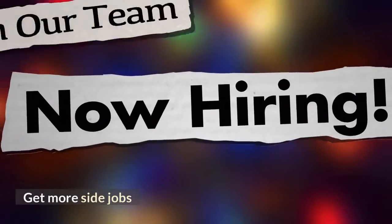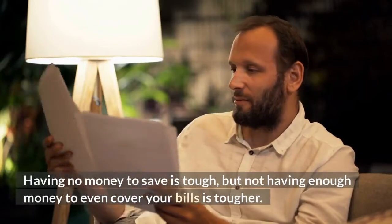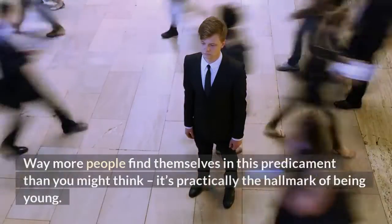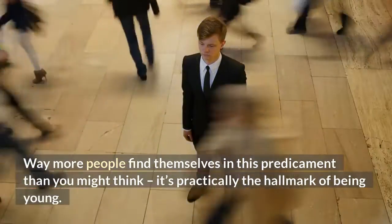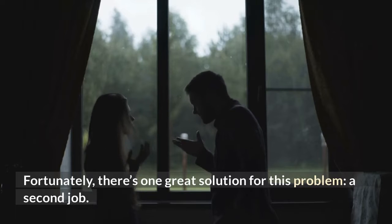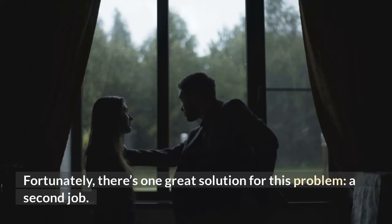Get more side jobs. Having no money to save is tough, but not having enough money to even cover your bills is tougher. Way more people find themselves in this predicament than you might think. It's practically the hallmark of being young. Fortunately, there's one great solution for this problem: a second job.